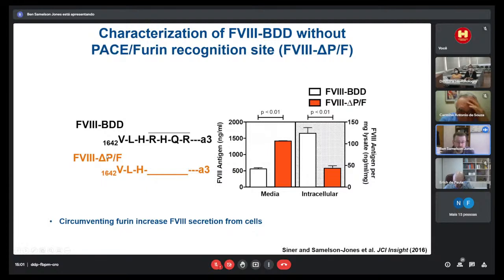And to study the role of furin in factor VIII biology, we designed a modified B-domain deleted factor VIII, where the amino acids comprising this recognition motif from 1645 to 1648 were removed, which we refer to as delta PF. We observed that stably transfected mammalian cells secrete almost 3 times more delta PF than B-domain deleted, orange compared to white, but that much more of the B-domain deleted, white here, remains within the cell compared to delta PF.